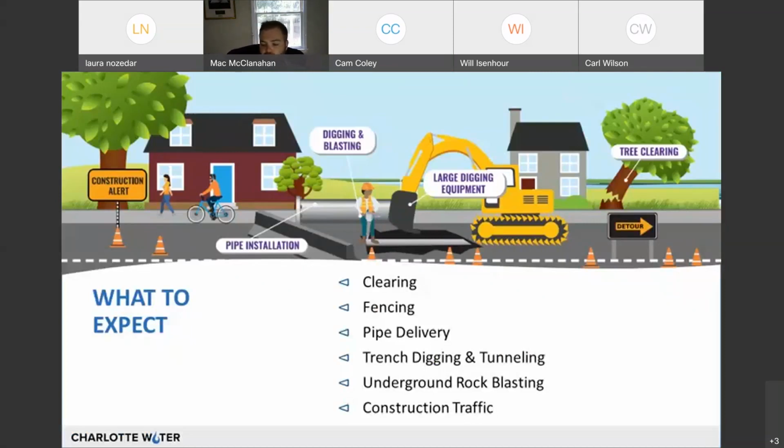So things to expect for this project. You're going to see a lot of equipment, a lot of large digging equipment. You're going to see a lot of construction signs, maybe some detours here and there, and some road closures. You're going to see tree clearing where needed. You might see a lot of open cuts in the road to replace the pipes. You might hear occasional rumble or some digging. So just things to see, and cones and silt fencing and orange construction fencing. So if you see all that stuff, do not be alarmed. It's completely normal, and it's a part of the project.